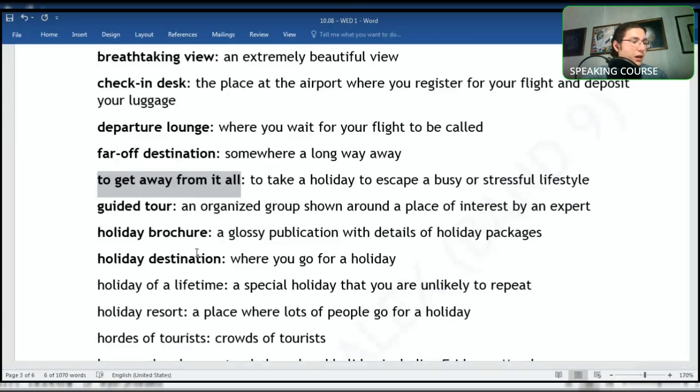Let me say that again. A couple days ago, I was tired. I had to get away from it all, so I went to the mountains in Uzbekistan. By the way, I will be posting some pictures in this chat because, oh my God, I love the Uzbek mountains. They're so beautiful. They're amazing. Sorry, that's a bit off topic.